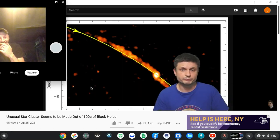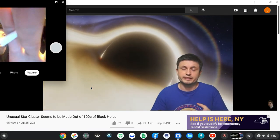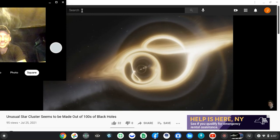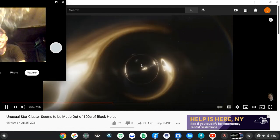And unlike other tidal streams, what makes Palomar 5 extremely unusual is an extremely high number of black holes located inside. About 20% of the entire mass of the cluster is basically black holes, most of them being about 20 masses of the sun or more, and at least 100 of them present somewhere in the center of the cluster itself.